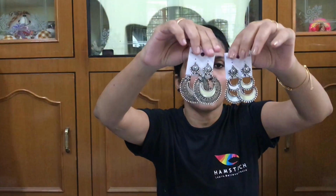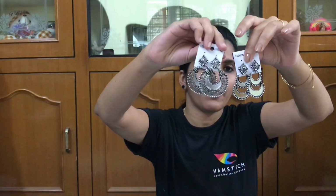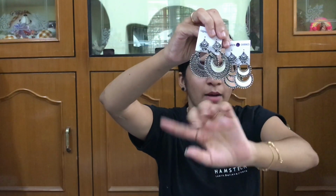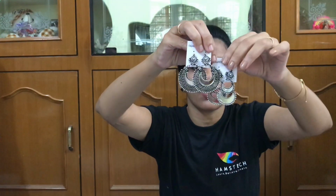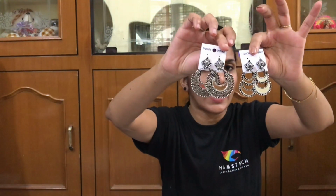The next pair of earrings are these two metal earrings which are of Chandwali model. They have mirror detailing in the middle, and this is two tiered and this is a single tier with a big Chandwali piece. The price which he quoted for this was 150 and this was 180.